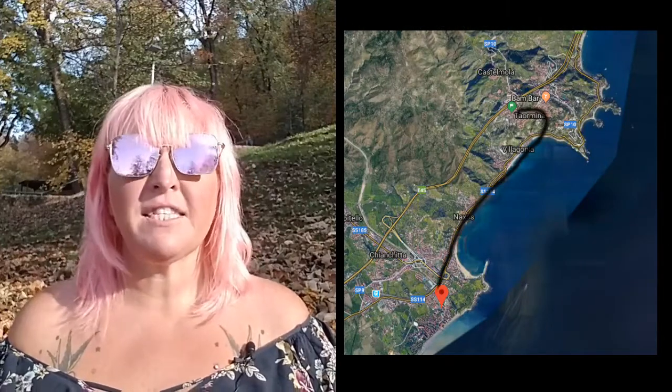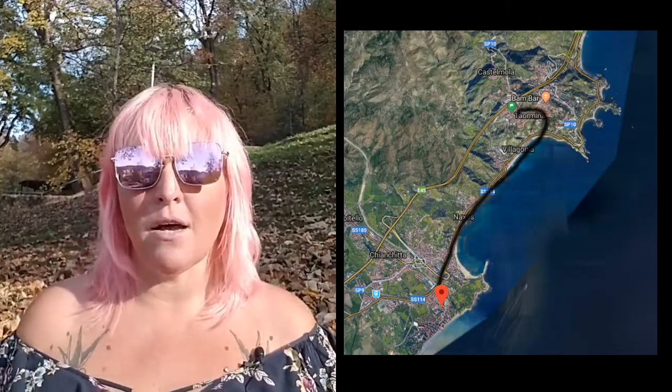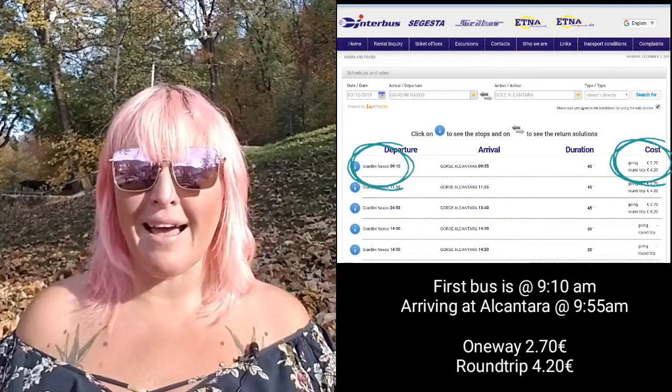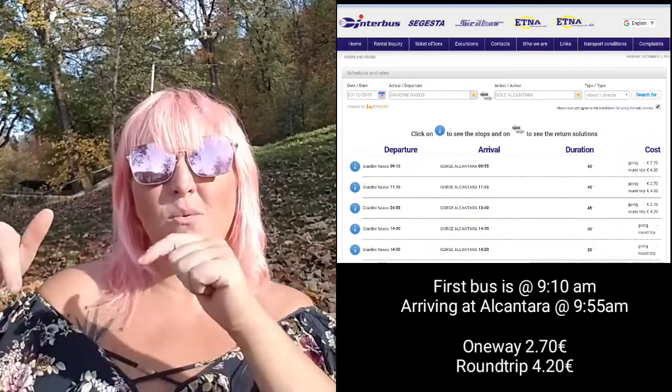Now, if you're staying in Taormina, you'll have to take the bus from Taormina down to the bus station in Giardini Naxos. And the bus does not run as often. So as always, I will put the website down below, but you pay for the ticket at the bus terminal itself, not on the bus.